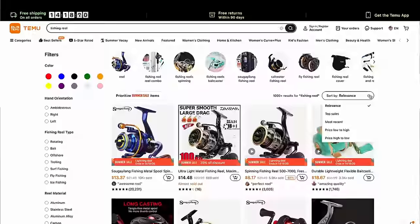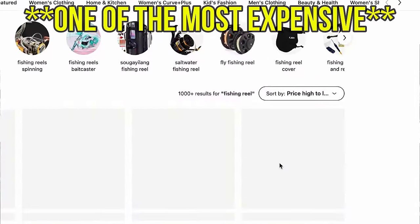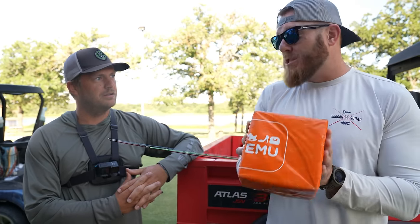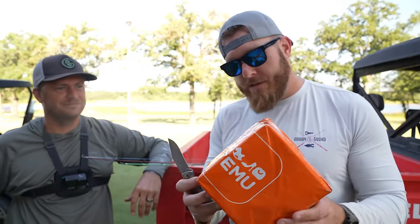So what I did was, I found what I believe to be the most expensive reel on TEMU, which actually wasn't that much. I think it was like $189. That was the most expensive one on TEMU. So, without further ado, let's open this thing. Let's see it.